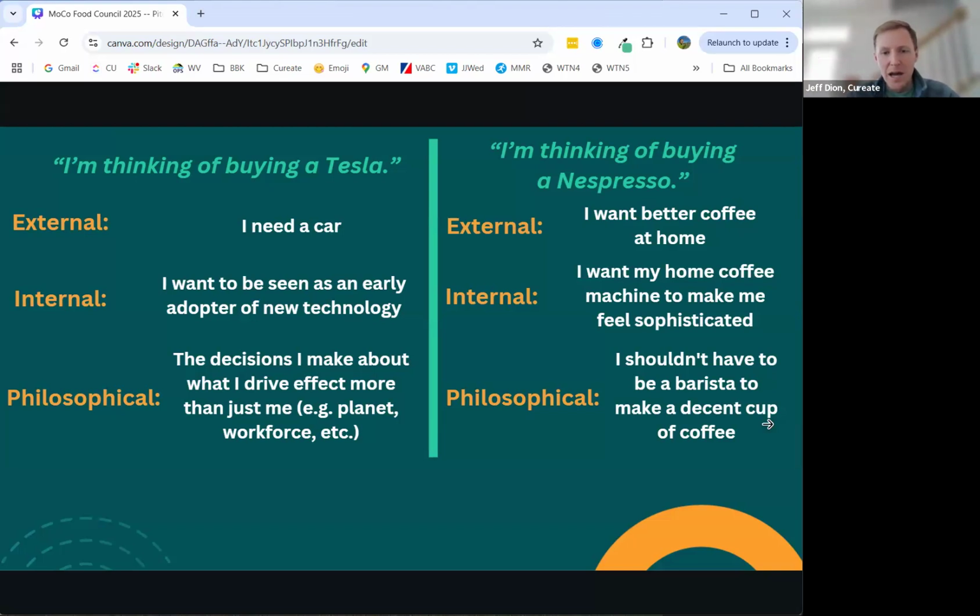Internal reason might be, I want my home coffee machine to make me feel sophisticated. Obviously, having an espresso machine in your house is going to make you feel a lot more sophisticated than putting a plastic cup into a K-cup machine.